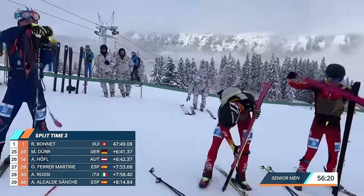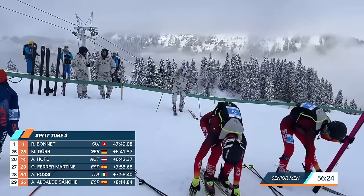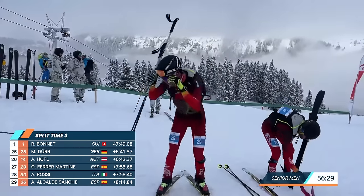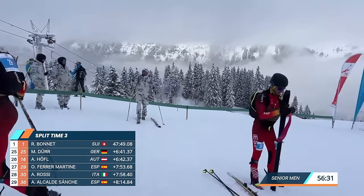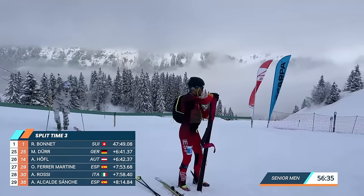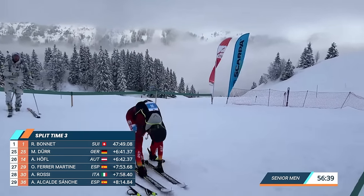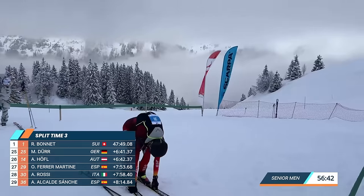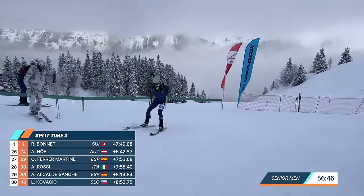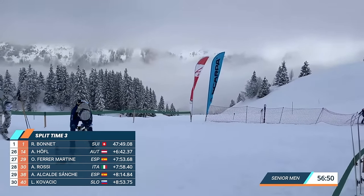At the tail of the men, senior men and under 23 category, and they're all heading towards the finish line. They have to do only just the last uphill of 3,050 meters of the nivellation. And then we will see Rémi Bonnet coming up to the finish line in some minutes now.